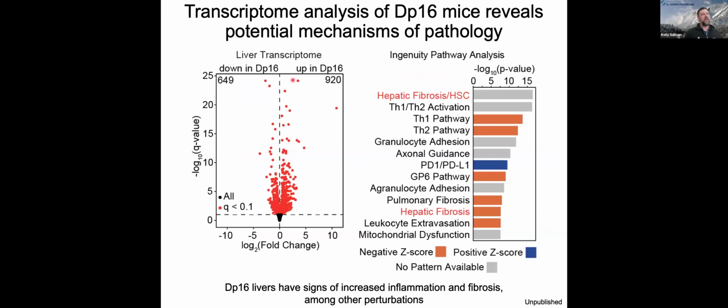So we can take those same livers, grind them up, and ask what is the effect of those triplicated genes on gene expression. And what we see is pretty profound, about 1,500 DEGs in the DP16 livers with things going up and down. We do IPA, which is another pathway analysis software, and we find fibrosis signatures, hepatic fibrosis in a couple of places. We see immune activation through the Th1, Th2. We see some metabolic pathways like GP6. So a lot of interesting things here that can allow us to ask further questions.